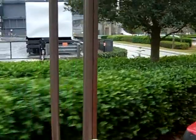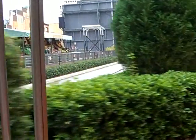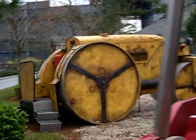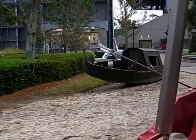Speaking of bones, we're now entering an area of our studio called the Boneyard, where we keep all our oversized props that are not currently being used for production, such as this large prop steamroller from Who Framed Roger Rabbit. Coming up is this black Venetian Gondola from Casanova, the romantic comedy starring Heath Ledger and Sienna Miller.